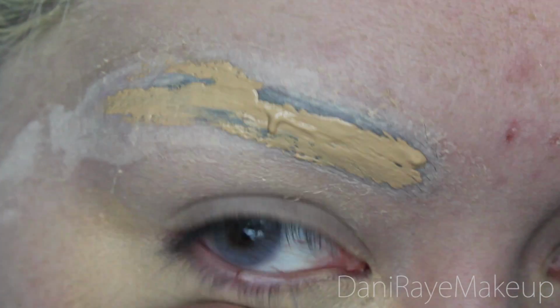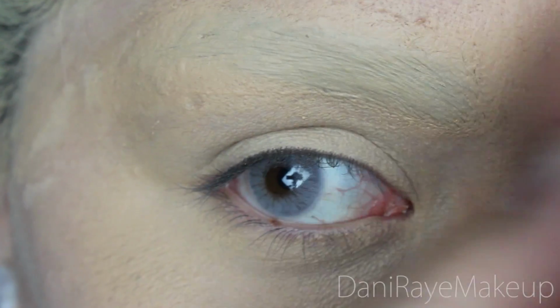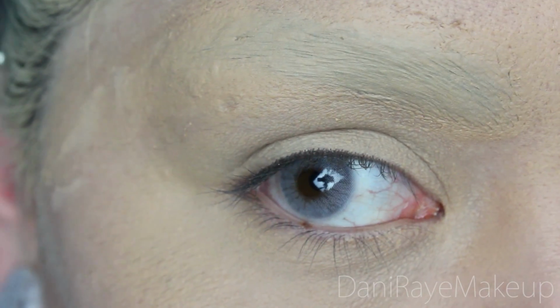Next, I'm taking my Revlon ColorStay Oily Combination Foundation in the color Buff, and I'm just applying that around my eye, and I'm going to blend that out with my Beauty Blender sponge.